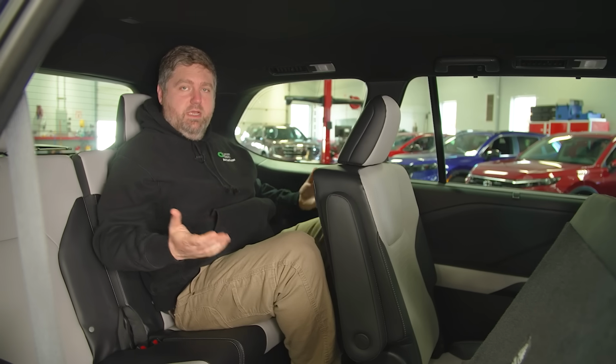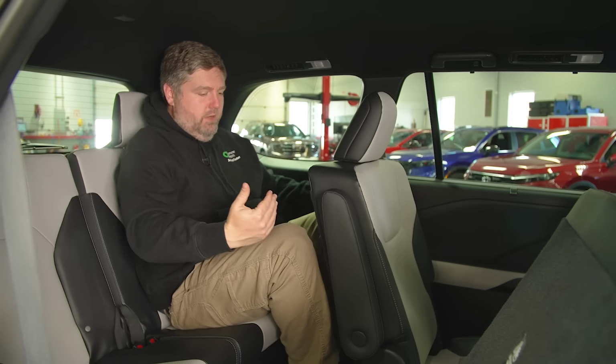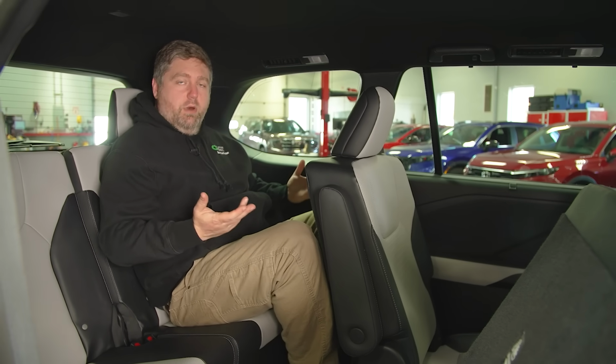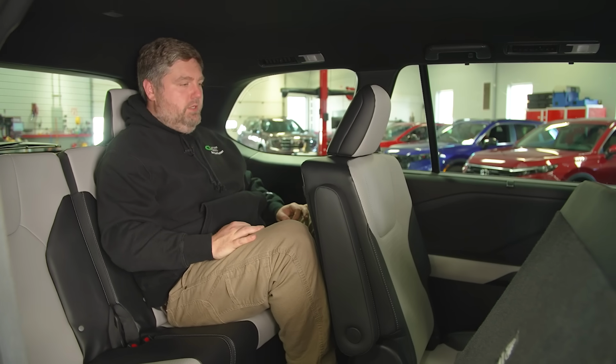This is a 3-row SUV, so I had to climb back here, and I gotta be honest, there is enough room. I'm sitting basically, again, behind myself. I have just enough leg room. I have just enough headroom. Would I want to drive cross country back here in the 3rd row? Absolutely not. But I could definitely go for a 2-hour ride back here, no problem.